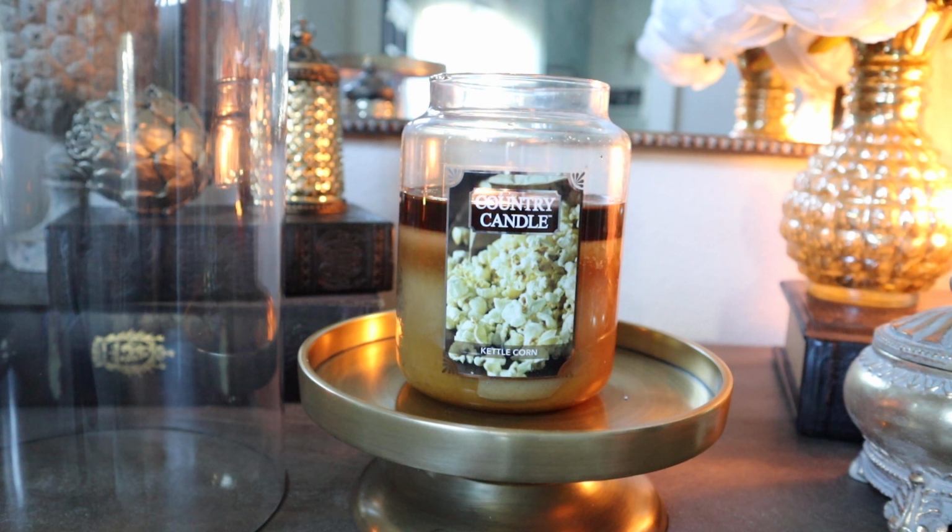All right, let's get into our scent description here, and then we'll do the usual strength and throw. And obviously I don't have to say that I like this. I'm sure you guys are aware. I love this. This is delicious. So spoiler, I like this fragrance.